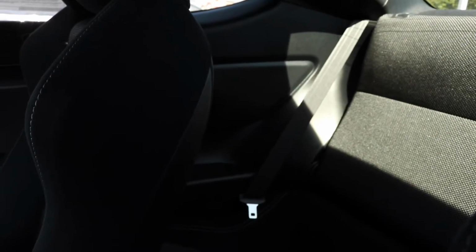Now backseat usability is almost non-existent. You can't really fit anyone back there. Maybe some children, but no adults back there, obviously.